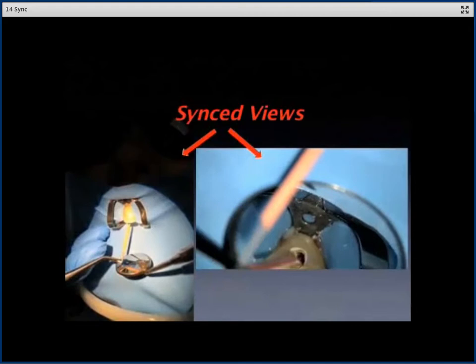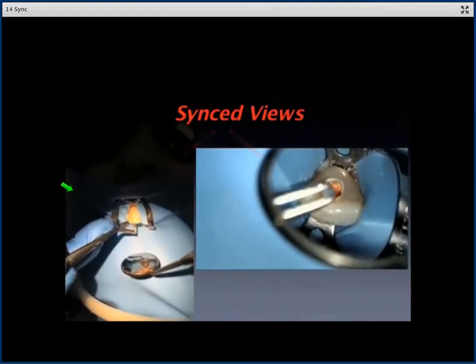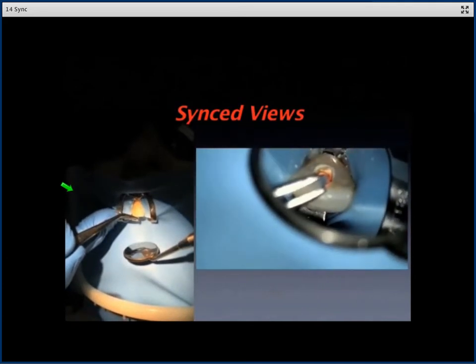So there's the warm obturation tip that we have. I'm placing it inside the canal over here. I'm counting 5,000, 6,000, 7,000. That's it. That's the key. On the right side, you see the view through my microscope. Believe it or not, we'll go back to the slides.